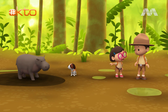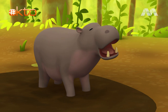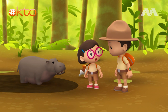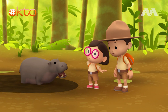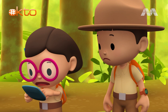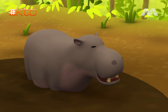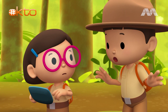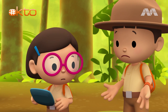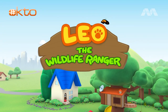Leo, the pygmy hippo is slowly sinking. She is stuck in quicksand. Don't get too close, otherwise you'll also get stuck in the quicksand. When trapped in quicksand, it's best to keep calm and stop struggling. Oh no! Keep calm? What can we do to keep her calm? The pygmy hippo.